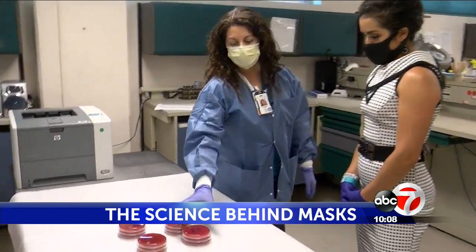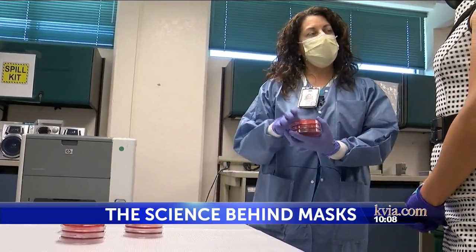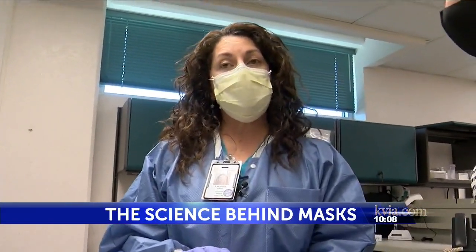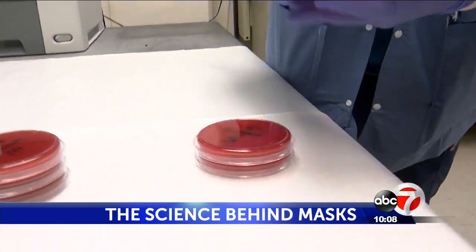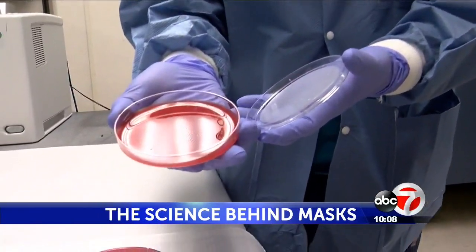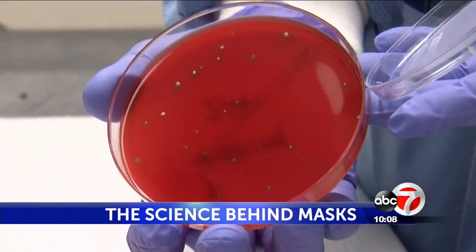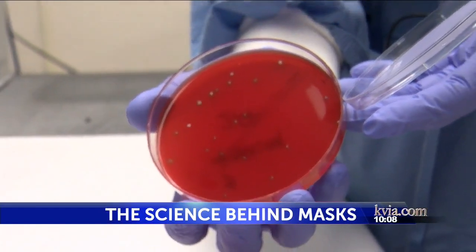So we're going to look at the ones that you were holding at 2 feet from while you were speaking, while you were sneezing and coughing. Okay. And this is without a mask. Okay, so this is the one from talking. And what it shows is bacteria that's normal. This is usually in everybody's mouth. You know, we have bacteria in our mouths, and that's very, very normal.